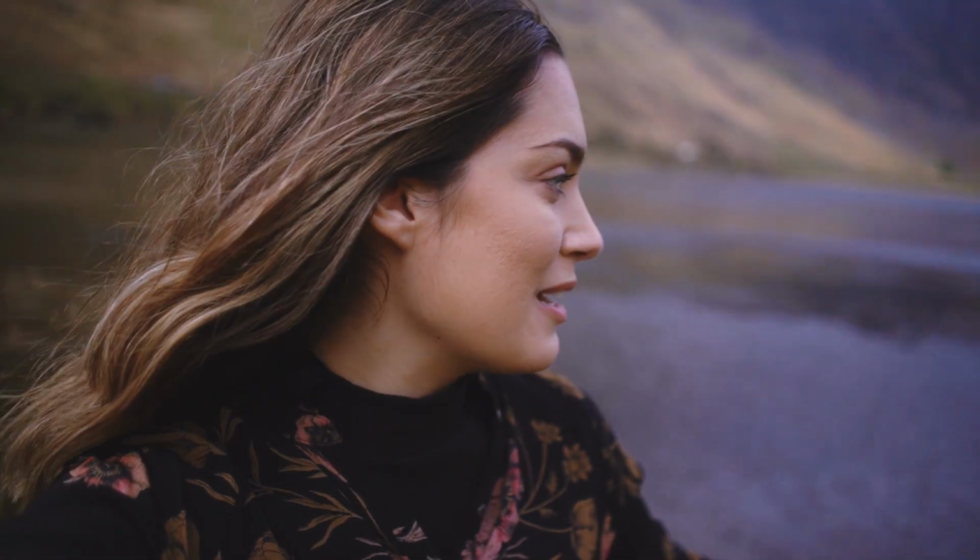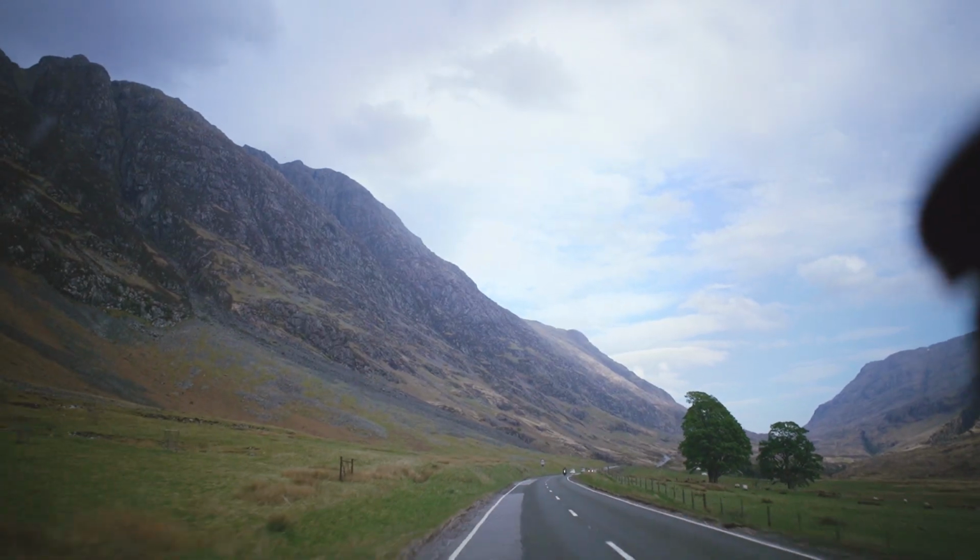I was able to take photos for about 2 seconds before the wind started picking up, and now you can't see the reflection at all in the water.